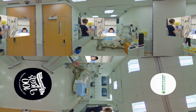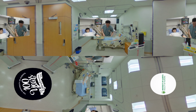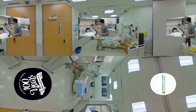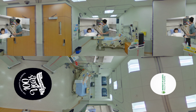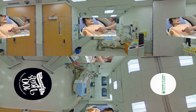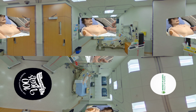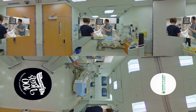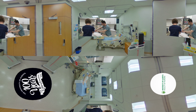After all students have taken a turn to run the scenario, the instructor facilitates the debriefing discussion. Most student learning occurs during the debriefing rather than the actual simulation. Students can reflect, discuss, and confirm learning outcomes, and later use this information in their nursing practice.